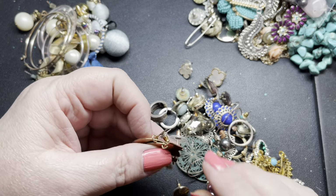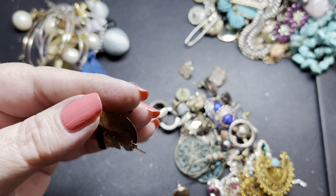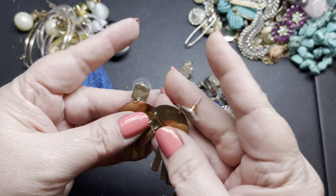These need to be cleaned up, but these are pretty cool looking. Aren't those cool? I think this would be great for Halloween. Clean them up. They are magnetic, and I'm going to say let's put these in bits and pieces because they need to be cleaned up.